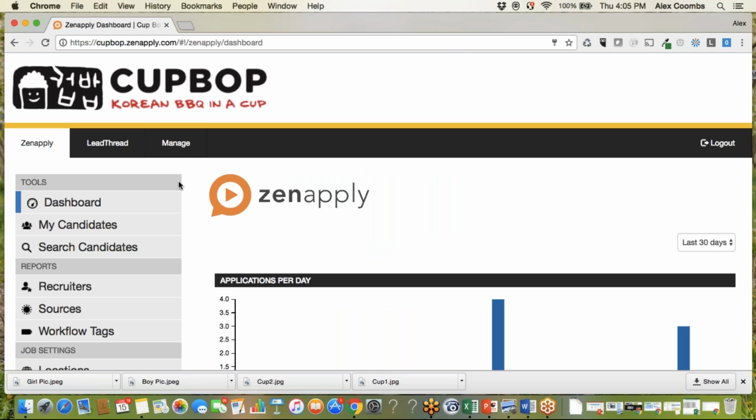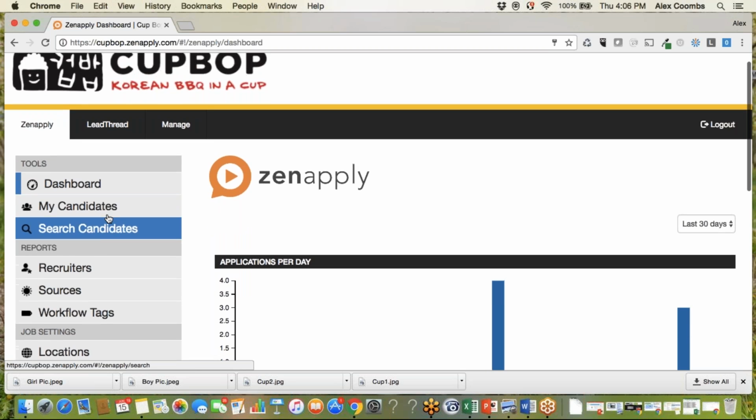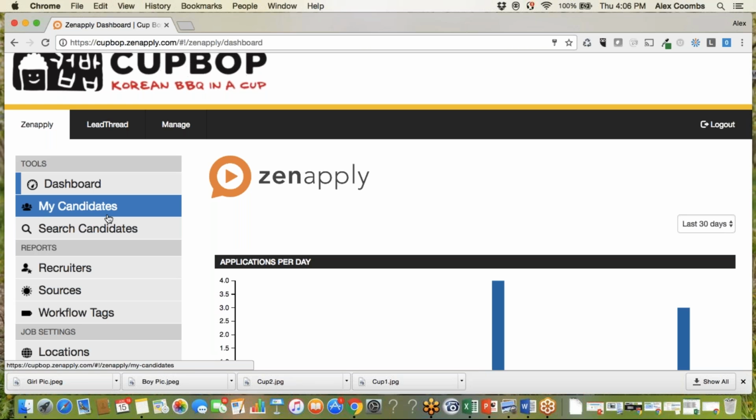Now, depending on your role, if you're an admin, you're going to see everything that you're seeing here. If you're just a hiring manager, we're going to be able to take out the sections that really don't pertain to you, because at the end of the day, all you care about is your applicants, right? And so when you log in, it's going to be a lighter version, if you will. But let me show you a couple areas that are going to be important.